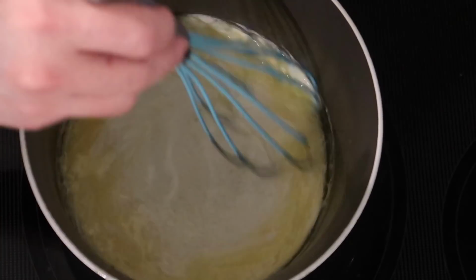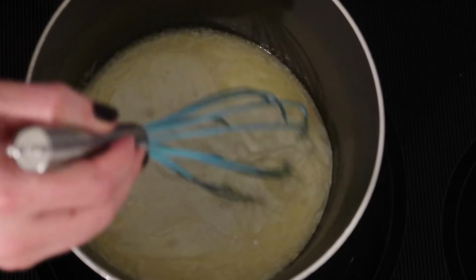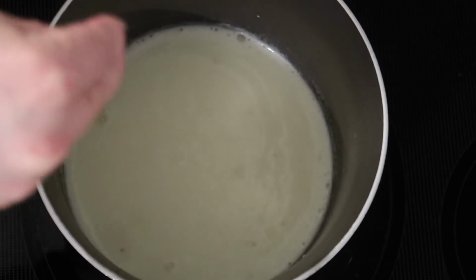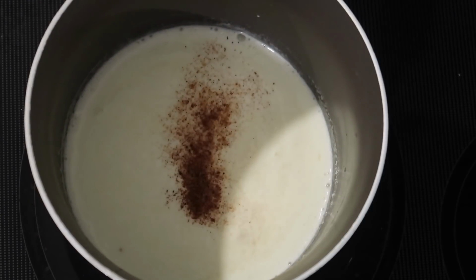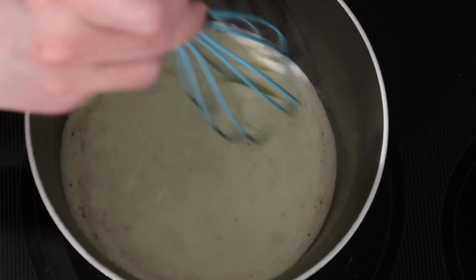And we're just gonna let this come up slowly to a simmer and not let it boil because we don't want the fats to separate and get all messy, and then let it cook for a couple minutes. Adding a little pinch of salt to that and a dash of ground nutmeg. It looks like a lot because it's spread out on the surface like that, but it's somewhere between 1/8 of a teaspoon and 1/4 of a teaspoon.